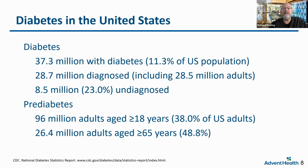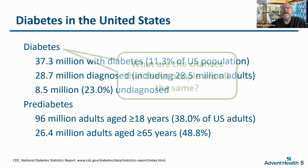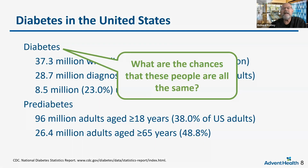Now, when we think about this many patients with diabetes, are they all the same? And the answer is, of course they're not. This is not a single disease.